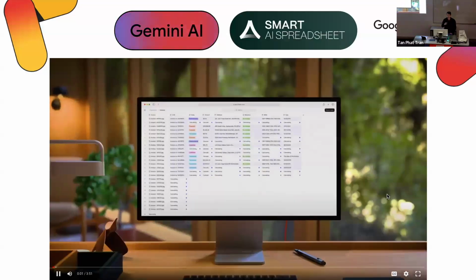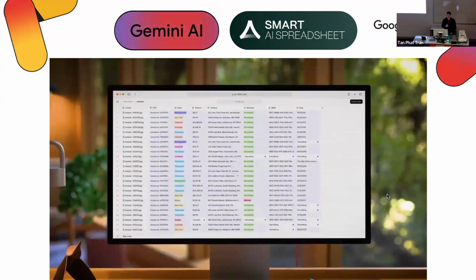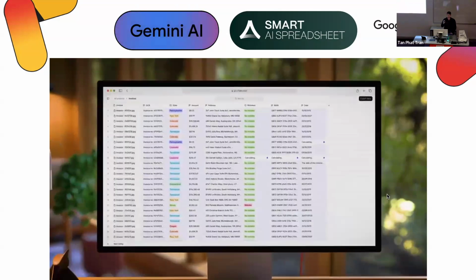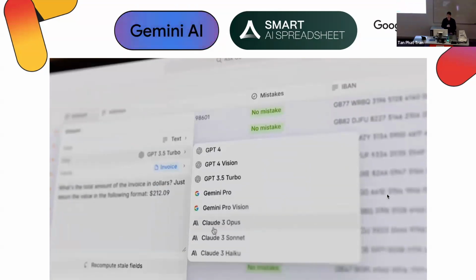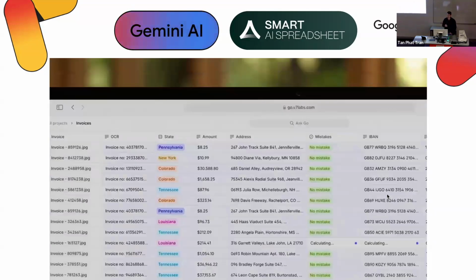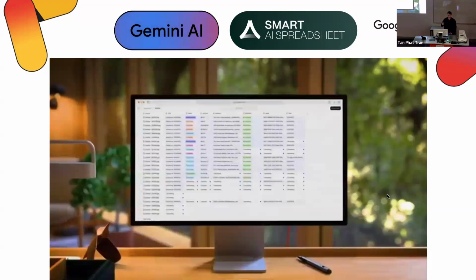Every cell in this smart AI spreadsheet has access to the power of Gemini AI built into it. These spreadsheets can actually reach about 32% better accuracy than a zero-shot RAG, which is commonly used for chatbots, as you've seen today. Now you can drag and drop images into a cell, and Gemini can use visual reasoning to identify text and objects. Cells can contain entire complex documents, and you can prompt Gemini to extract information and process them the way you want.